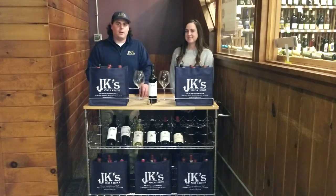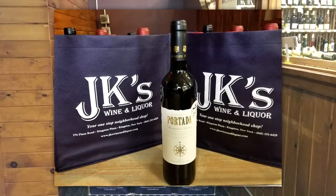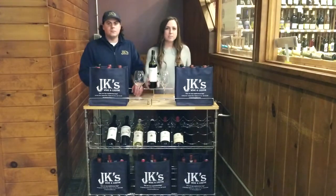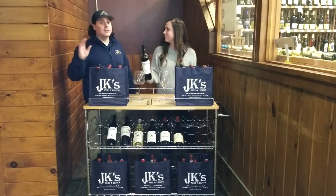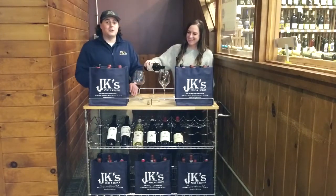The first wine in the bag we are tasting is Portada. It's a Portuguese red blend, and actually has 7 different grapes in the blend. Kristen will be able to tell you a little bit more about it as we go through the tasting notes. Portada is from Lisboa in Portugal, which Americans know as Lisbon, Portugal.